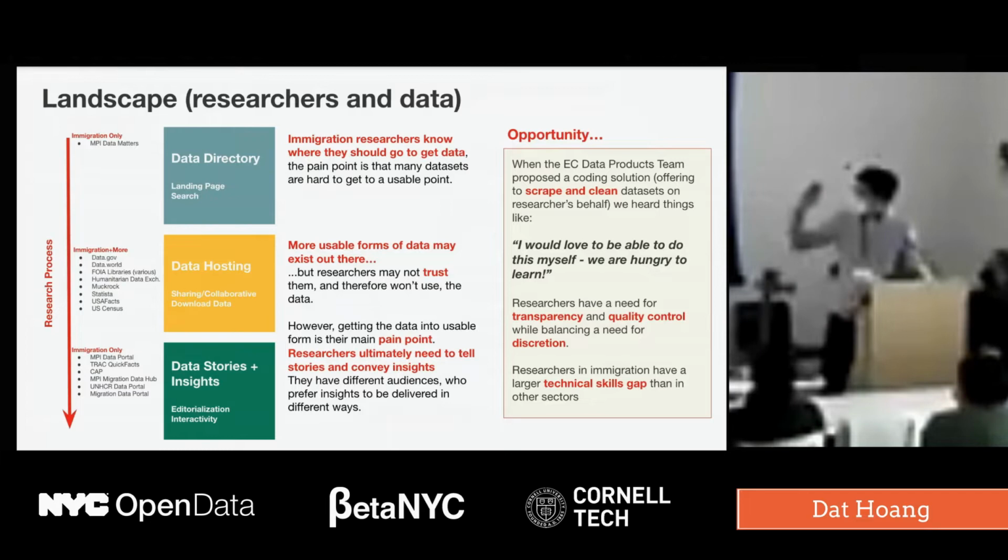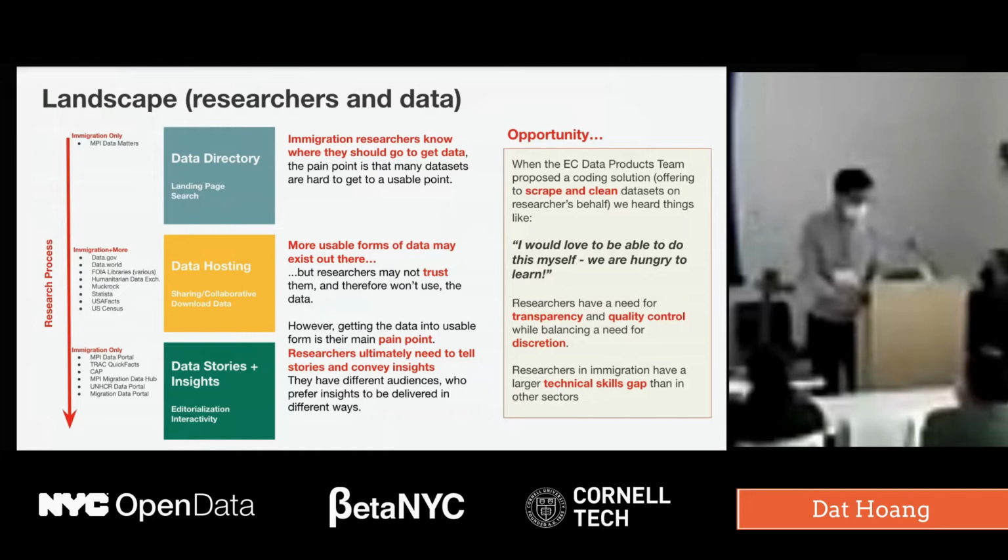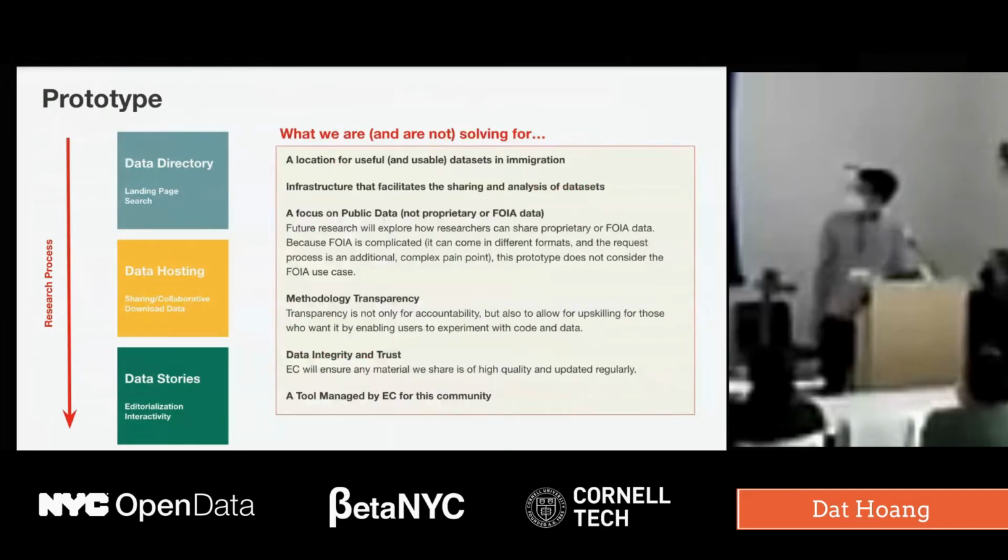Acknowledging that researchers not only need the data, there's a need for transparency, quality control, and also discretion was really important for immigration researchers, probably for all researchers. You don't want to make your work entirely public until you're ready to release it. And acknowledging that there's a large technical skills gap that we see in this user group. So we spec'd out what we thought this community of users needed, and we landed on these key elements. Immigration researchers need a location for useful and usable data sets in immigration within a community of like-minded, trusted people.